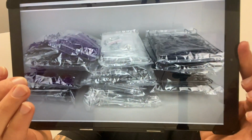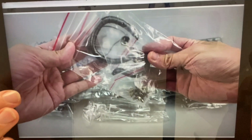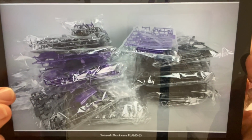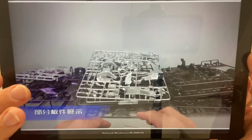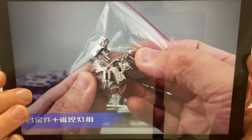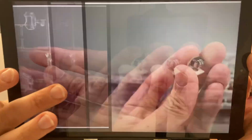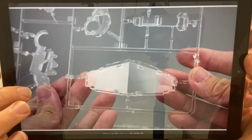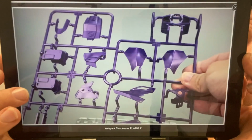This is something that's just spectacular. And again, it's not really my thing, but you've just got to appreciate something that's fantastic. This is Yolopark's Bumblebee movie Shockwave Playmo model kit. So here's a bag of all of the parts. There's 2 videos on YouTube, and you can find these both on T-Formers and TFW2005. Look at all the parts. There's plastic parts, die-cast parts, and there's batteries, there you go, you can put the batteries in to get the LEDs working. It's a simple, transparent part. It's a simply stunning model kit of Shockwave from the Bumblebee movie.